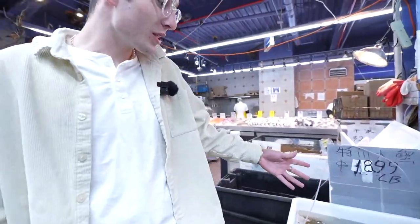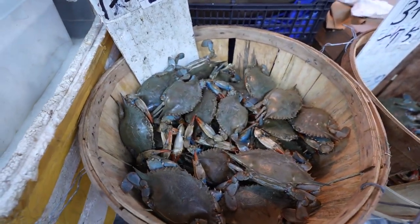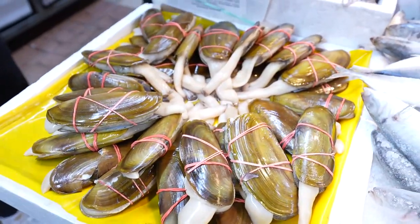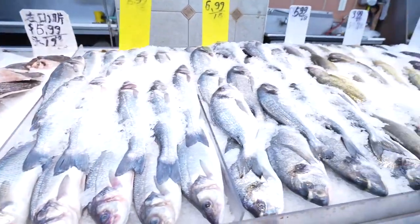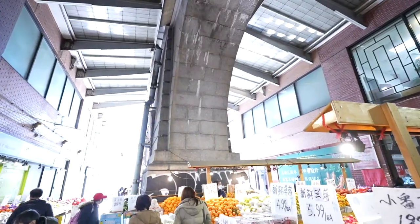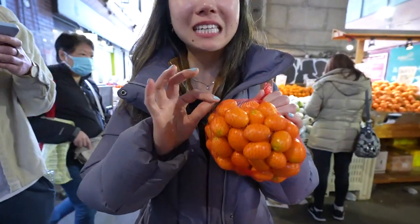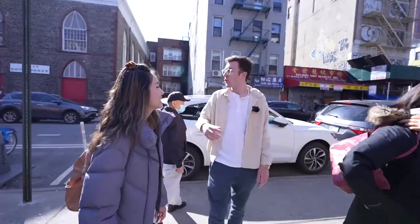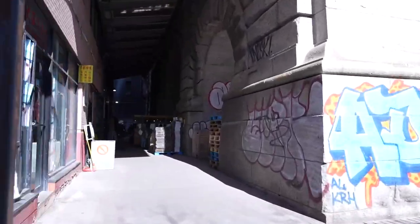These massive crabs here, pretty crazy. You got Canada lobsters, live. This might look very intimidating, but I assure you it's delicious. Squid. It smells like seafood. Yeah. Size oranges, they're $10 a pound. We're between Henry Street and East Broadway Street, and right below the Manhattan Bridge is the hidden Chinatown grocery.